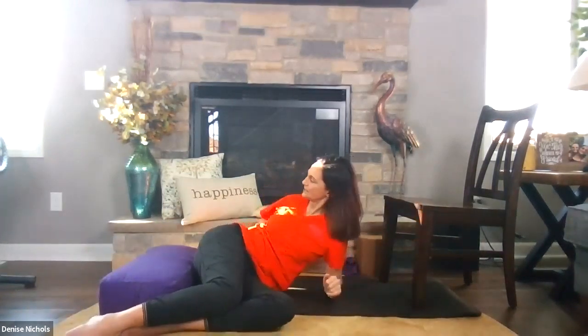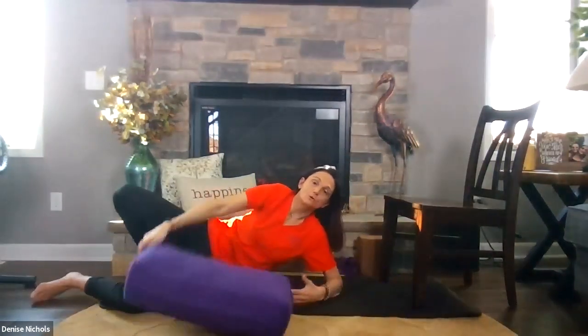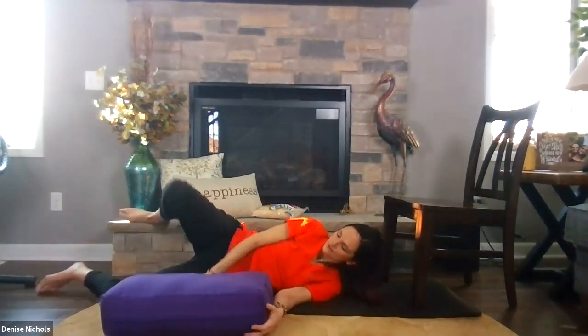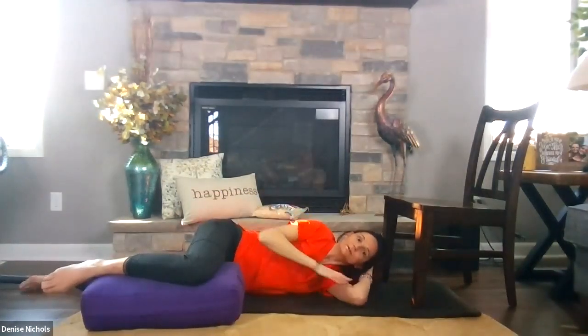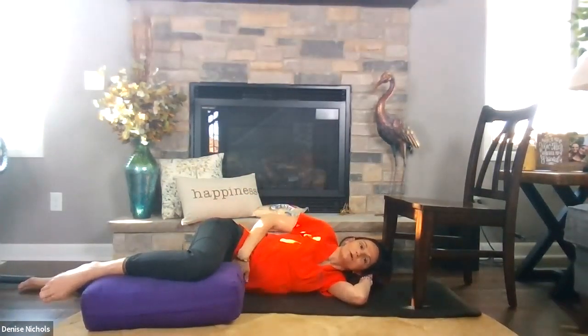Another way is to lay on your side. So pregnancy, or if you have a total hip, if you have any kind of hip pain or back pain, then you can use a bolster or some pillows. And then I love laying on your side, you can have a pillow, of course, for your head comfort. I love having the upper arm on the top of the ribs and then the forearm on the low belly.